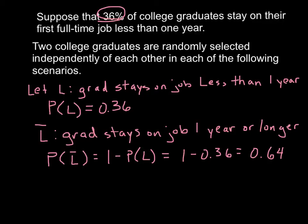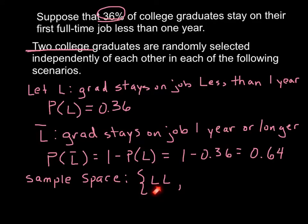There's one more thing I'm going to do. When I notice that in all of these problems, 2 college graduates are going to be randomly selected, I'm also going to think about my sample space. If I have 2 college graduates that are going to be selected, what could happen? Both of those 2 college graduates could stay on the job for less than 1 year. In this scenario, there's an implied "and". This means the first person stays on for less than a year and the second person stays on the job for less than a year.